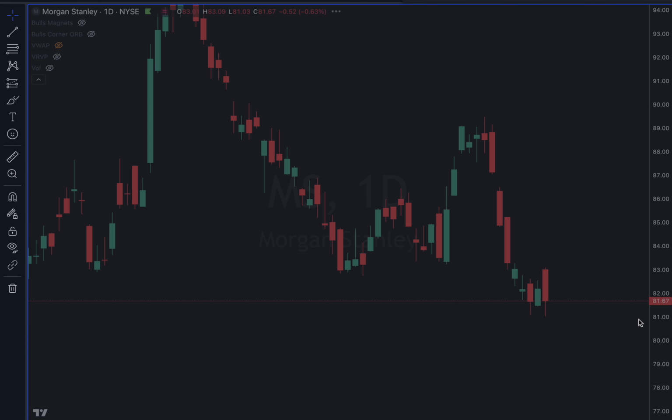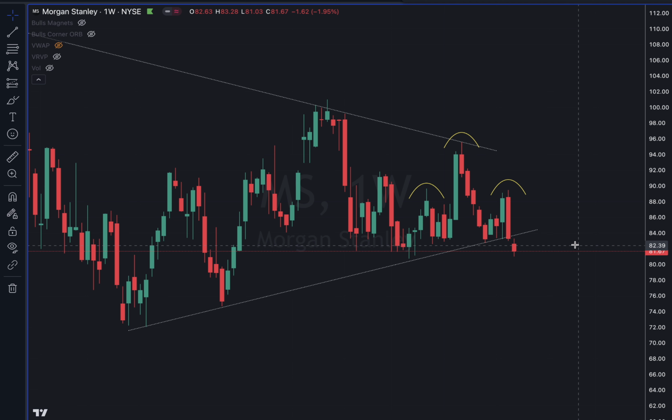The first one is Morgan Stanley. Looking at the weekly time frame on Morgan Stanley, it is definitely not a good look. Uptrend breakdown on huge volume, head and shoulders too. So as long as price is staying below this massive resistance, which is around 83, I do expect new lows on Morgan Stanley.